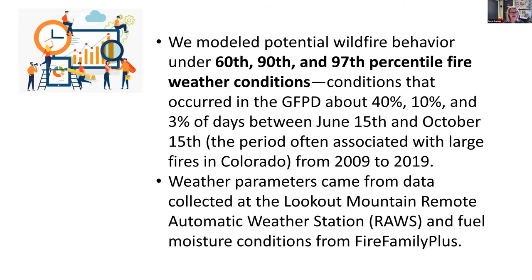We model the potential wildfire behavior under 60th, 90th, and 97th percentile fire weather conditions, and these are conditions that occurred in our district about 40%, 10%, and 3% of the days between June and October. That's the period we most often associate with the fire season, and the data was collected from 2009 to 2019. The weather parameters came from the data collected at the Lookout Mountain Remote Automatic Weather Station.